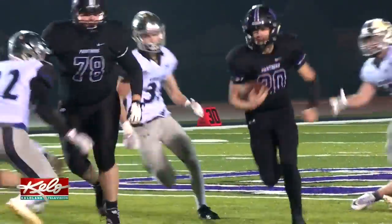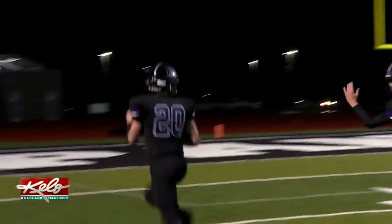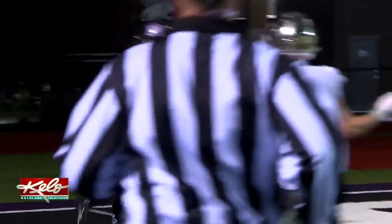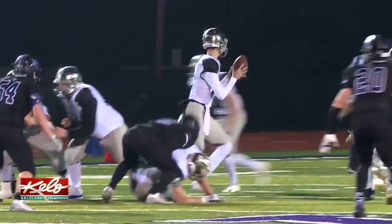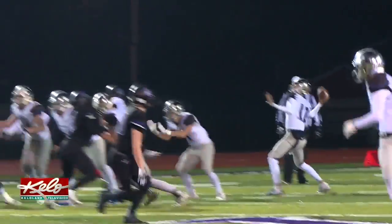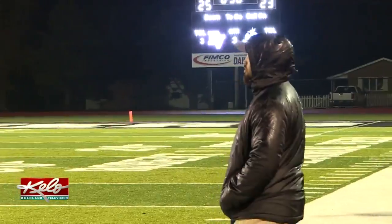Dakota Valley, though, responds. Nate Rice fakes the handoff, then finds a seam in the defense. He hits the sideline, and he's gone. The Panthers extend the lead to 32-23. Down but not out, Kirsch hits Huber again, this time deep down the field. Couple plays later, they punch it in for 6, and just like that, it's a 2-point ball game.